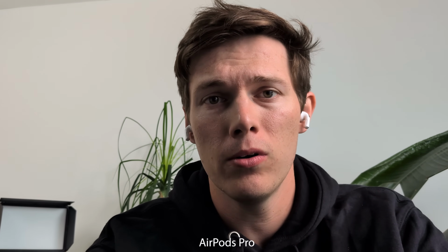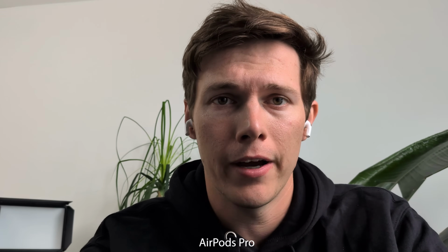These are the Apple AirPods Pro in a studio environment. This is probably as easy as it gets for any earbuds. AirPods have always had really good microphones, like the best in any earbuds out there, but we're going to find out which pair of AirPods actually has the best microphones.